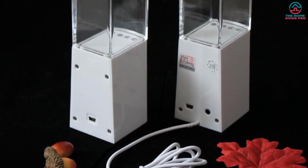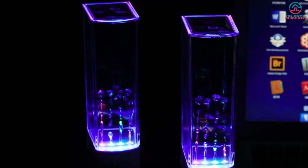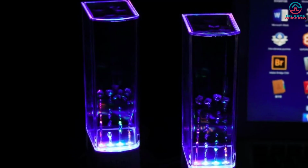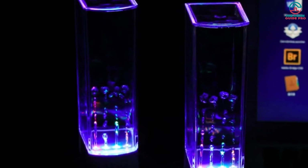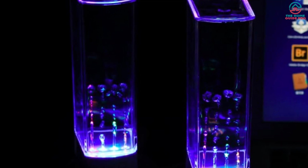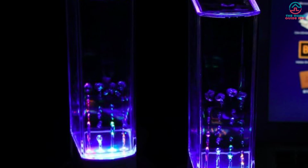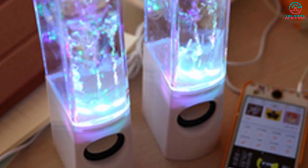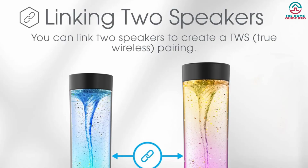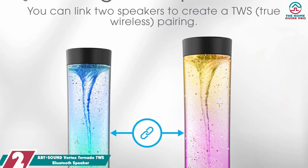You can use both USB and aux cables to connect to different types of devices, such as laptops, computers, smartphones, and so on. These white-colored speakers look sleek and stylish, especially when paired with a desktop-based gaming setup. With every beat of your favorite music, these speakers spray water jets inside the transparent upper compartment. The multicolored LEDs reflect off the water as it shoots out of the base, generating a variety of stunning light and water displays. At number 2, we have the Art Plus Sound Vortex Tornado TWS Bluetooth speaker.